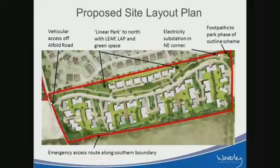That comes off the approved access off Alfold Road. There's going to be secondary roads coming off the main central spine road to serve the residential units. We've got pedestrian pathways running to the north and the south of the site, and these would connect both to the north and the east. And then we've got areas of open space and play areas to the north of the site.